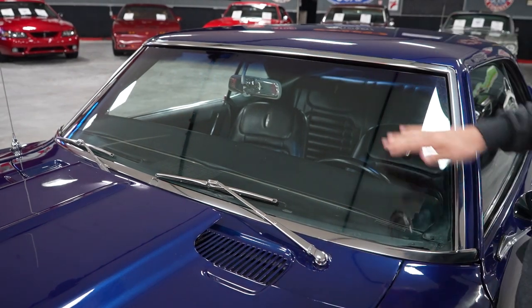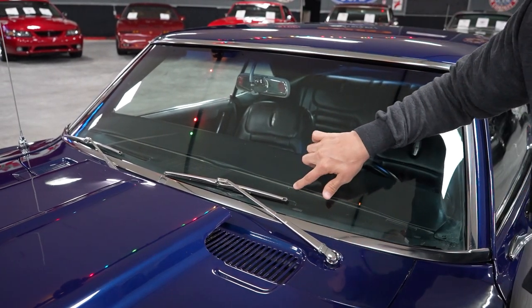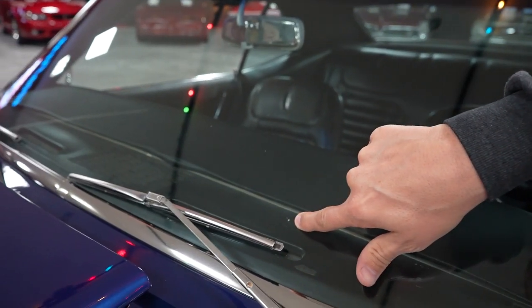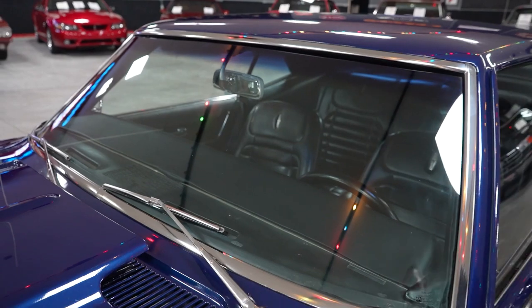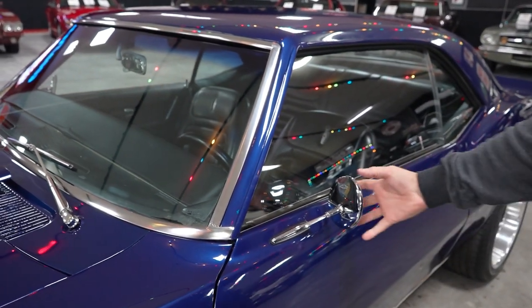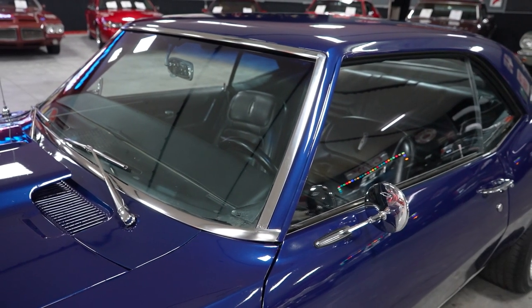I don't see anything chipped or cracked that I can see. A little tiny one right there, I guess. A little tiny chip in the windshield right above the wiper blade. The rest looks to be in pretty good shape. Dual mirrors, chrome, little bow tie on the back, one on the driver door, one on the passenger door.